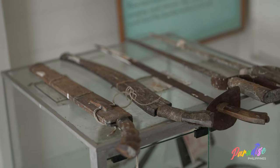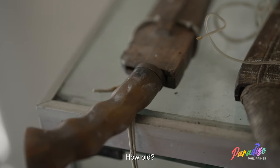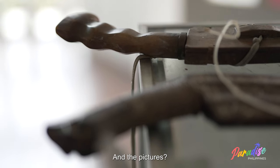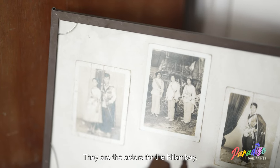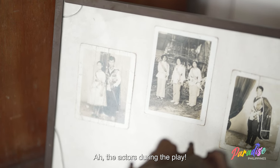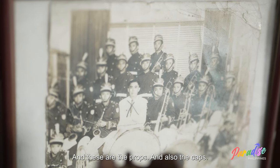Oh. So they are very old? Yes. The swords? How old? I think during Spaniards nga swords. Mga 400 years. And the picture? Ang pictures, mo ni sila ang mga artist sa Nilambay. Ah, okay. Oh, like the actors and musicians, yes. During the play? During the play. Oh. Then kini mo nilang props and also the cup.